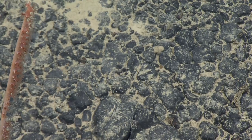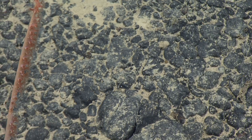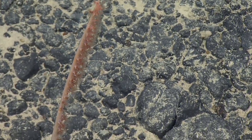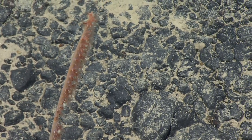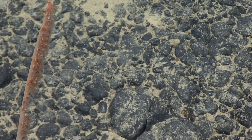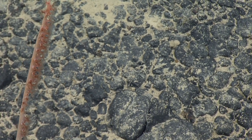Yeah, so I would say... Okay, so this is a Balticina. This is a kind of sea pen, which was previously called Halipteris. That is more commonly known right now, a lot of people are more familiar with that name, but they have been reclassified into the genus Balticina. That's a good observation. We can continue moving.